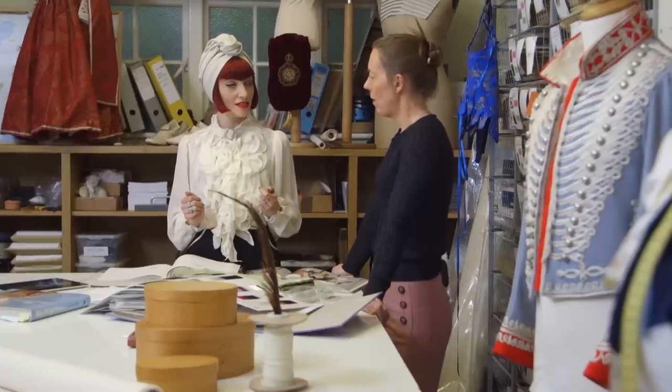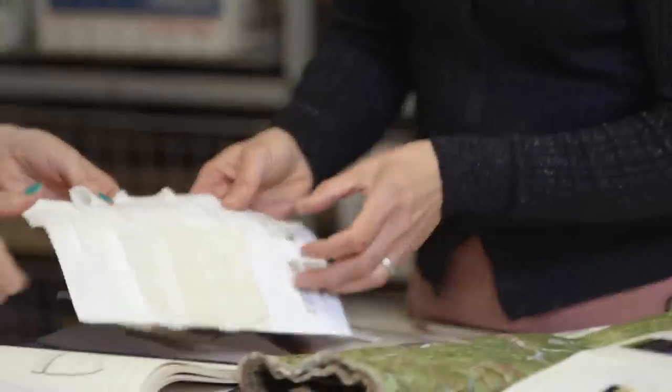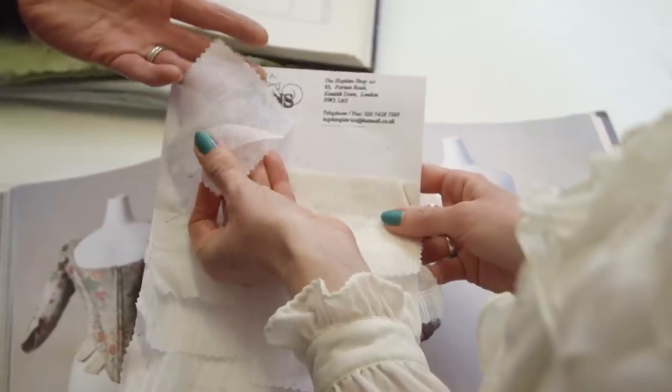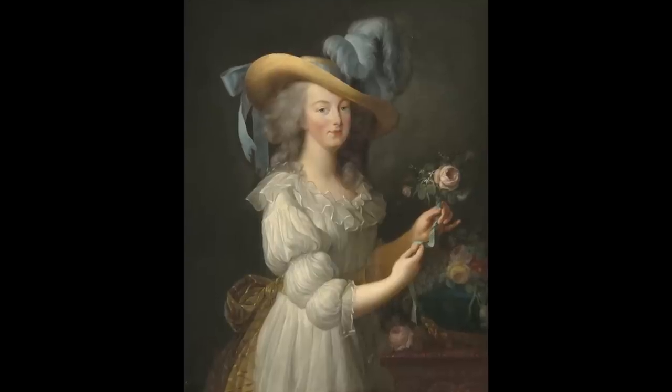It's actually made of a very fine cotton muslin. So I've got some samples here. It comes in super, super fine, or slightly more opaque. So soft, aren't they? Hence why it was so shocking at the time, it's more like a nightdress or underwear, really.